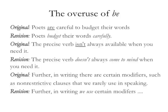Let's look at some examples of sentences that lean on be verbs and show how they can be revised with more precise verbs. Original: poets are careful to budget their words. Revision: poets budget their words carefully. Original: the precise verb isn't always available when you need it. Revision: the precise verb doesn't always come to mind when you need it.